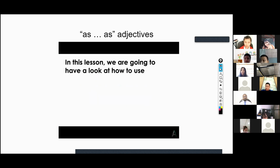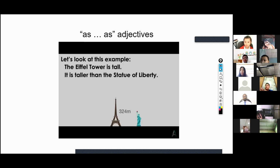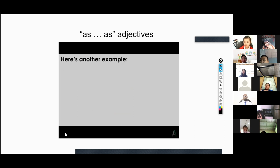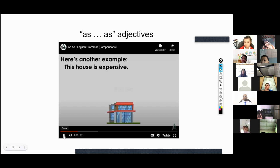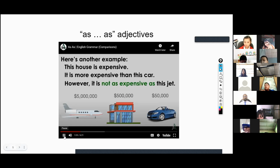In this lesson, we're going to have a look at how to use as for comparisons. Let's look at this example. The Eiffel Tower is tall. It is taller than the Statue of Liberty. However, it is not as tall as the Burj Khalifa. Here's another example. This house is expensive. It is more expensive than this car. However, it is not as expensive as this jet.